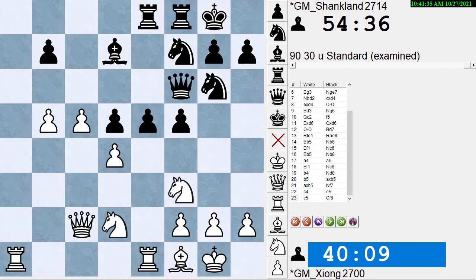When we're looking at a position cold, what do we need to do? Well, we need to count the material. 2 knights, a bishop, 2 rooks, and a queen. 2 knights, a bishop, 2 rooks, and a queen. 6 pawns. Materials even.